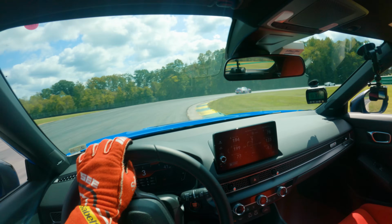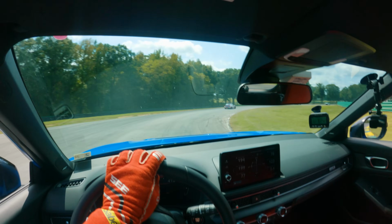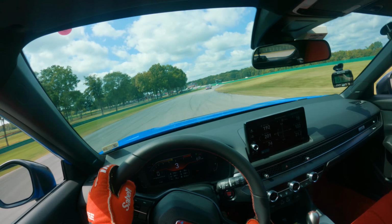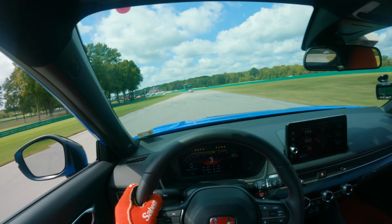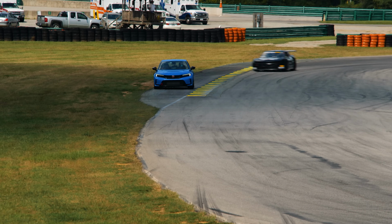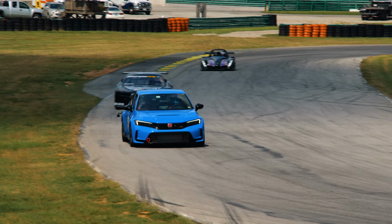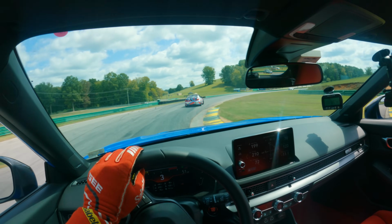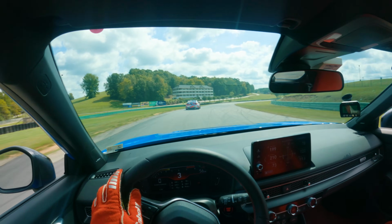Overall, car already feels very stiff. Man, that front diff works so well. Holy cow. You can feel it just pull you through the corners. Man, this car is so stiff compared to the Corolla. Holy cow. It's a night and day difference from a suspension standpoint. This car is very, very stiff.